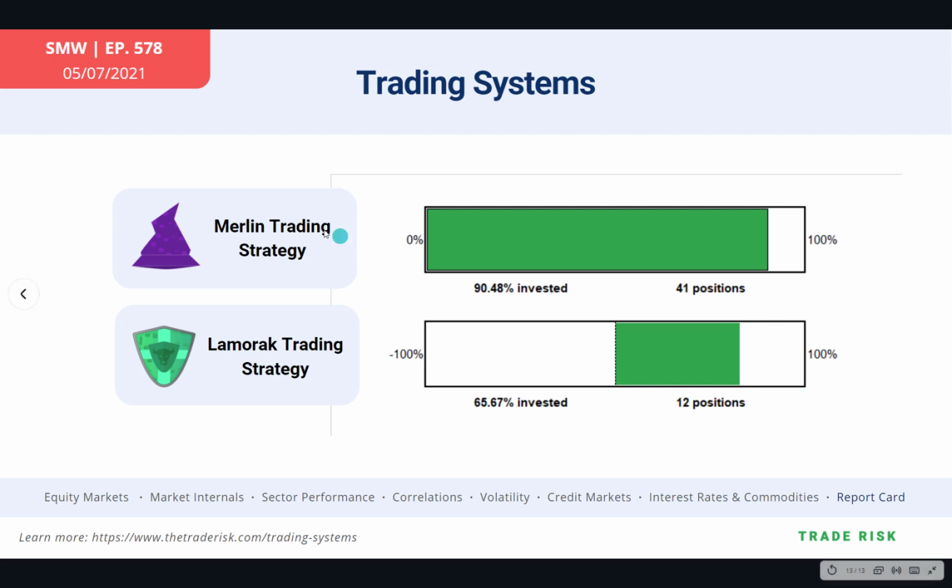We saw in terms of Merlin, basically, we see it still at 90%. We had a decent amount of activity. We had some turnover this week. So we got stopped out of some names and we basically are immediately replacing them with new positions.